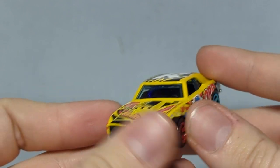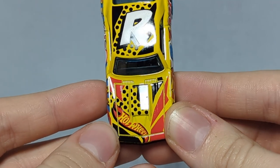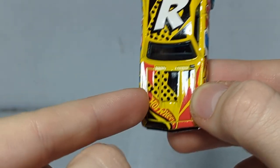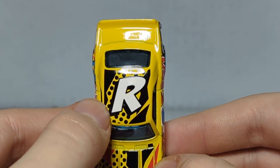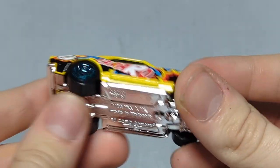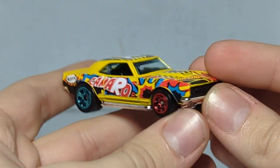White Hot Wheels logo. Nothing on the front. The hood features the classic, almost like the Team Hot Wheels logo, which is really cool. Black stippling here with some effects that go all the way up to the top of the car here with that huge comic book R right there. Black details and the stippling. Nothing on the back. And then here is the bottom of the car with all of the information you may need to sort out later.